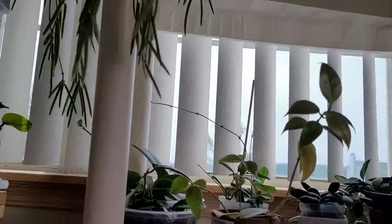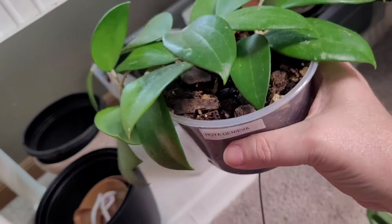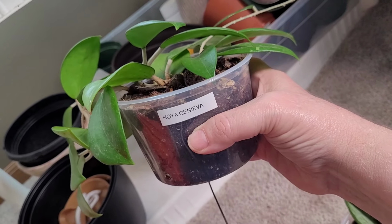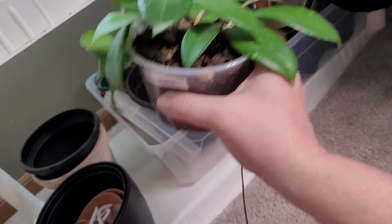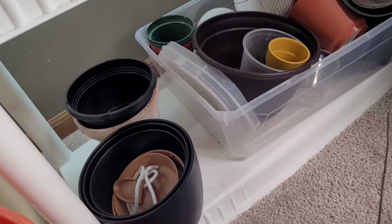This right here is my Hoya Geneva, or Geneva. I should just say Geneva because that's what I want to say, but there's an extra vowel in there, so I'm not sure if I'm saying it right. I'm just going to say Geneva. This one's looking awesome. That was another one that I repotted this spring.